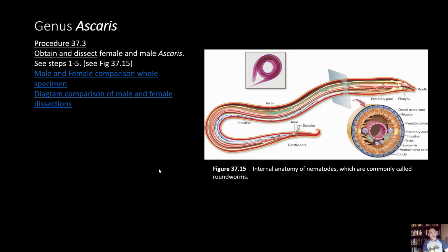The larger worms we saw earlier at the beginning of this section were of the genus Ascaris, and these are worms that are intestinal parasites. There's a species called Ascaris lumbricoides, and they're pretty large. The males are larger than the females, and they're intestinal parasites in both humans and pigs. Humans and pigs have some great similarities between them. On the quick guide to the lab, I have these same links that you can access that'll show you dissections and diagrams of male and female.